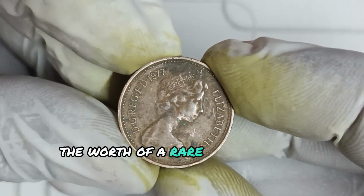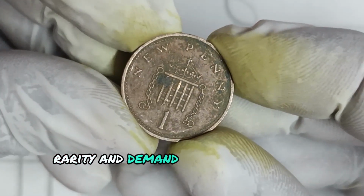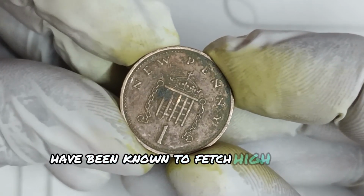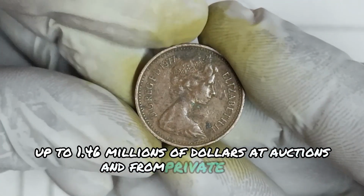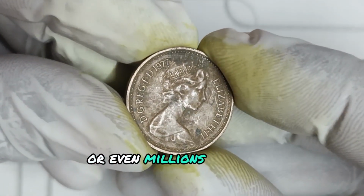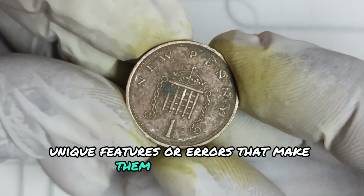The worth of a rare coin can vary greatly based on its condition, rarity, and demand among collectors. Some 1977 pennies in exceptional condition have been known to fetch high prices, up to $1.46 million, at auctions and from private buyers. It's not uncommon to hear stories of these coins being valued at thousands or even millions of pounds, especially if they possess unique features or errors that make them one of a kind.